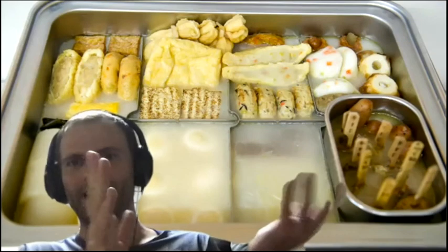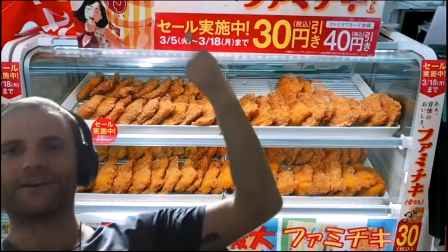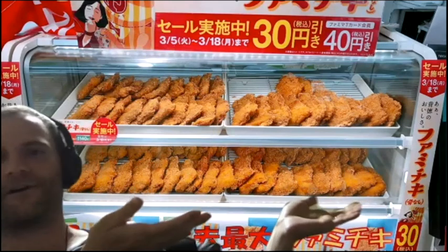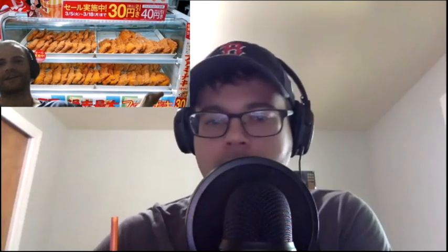So, hey, heading into the last, I thought, boom, let's look at our recurring section, our sort of banner section. We're talking about the Chiki Wars and what is going on in here. Oh, my goodness. This looks like an army division of Fami Chiki here. These beautiful soldiers are lined up, ready to go to battle.